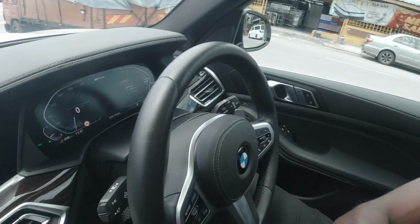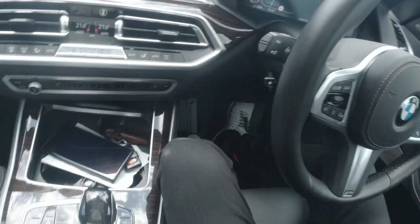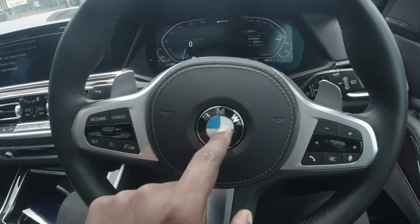The materials they use, how it comes together, how it hugs your body, how it's laid out, the wood panels. If you see here, the wood panels, they are not wood, obviously. I don't think they're wood, but all this comes together and brings the whole definition of what luxury is all about. And to top it off, you've got the brand there, the BMW.